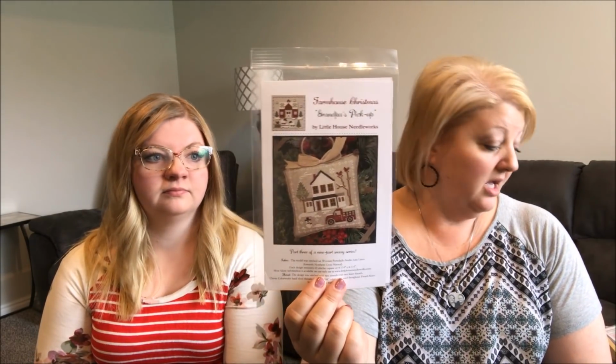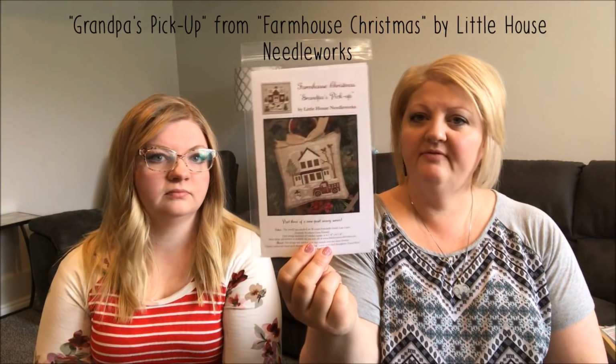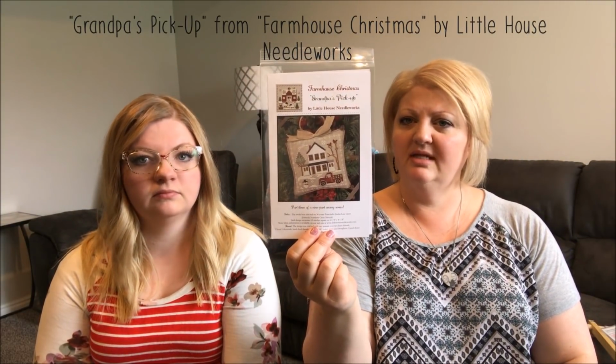Did I show the fabric? I got the fabric, the French lace in. Did I show it last week? Last video? Two weeks ago? Anyway, I do have my fabric now. It's the French lace that I'm going to use. And now I got the Grandpa's Pickup, so I've got the three first patterns. And then I also got the Basket Full of Springtime.